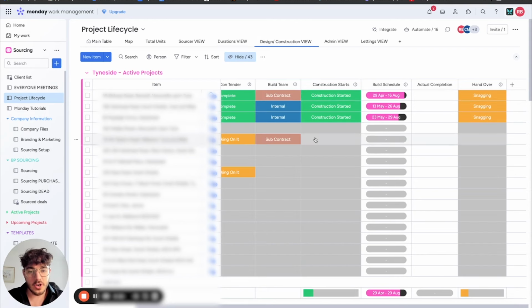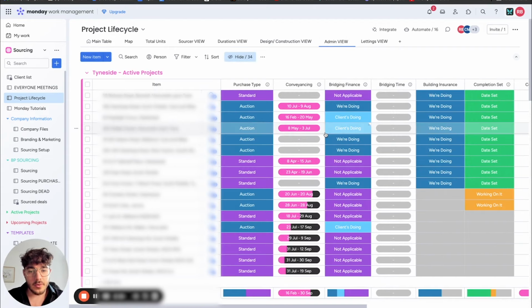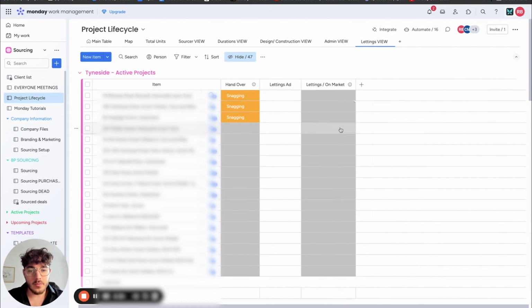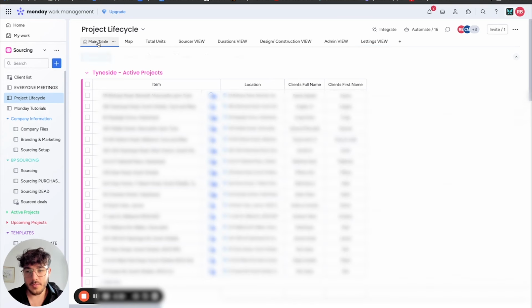And then the design and construction team and what they need to be privy to. And then the administrative view, so what the admin guys need to be able to pick up on. So it's quicker ways for them to get to their work stuff, basically. And then the lettings view on the back end. And that is our project lifecycle.